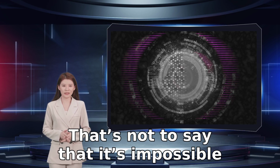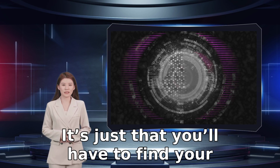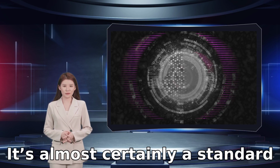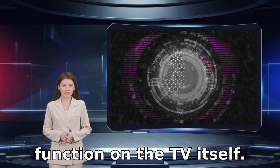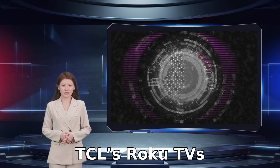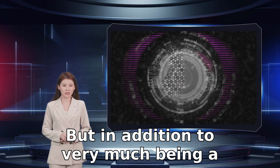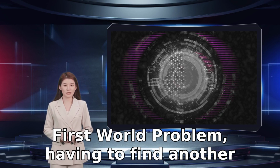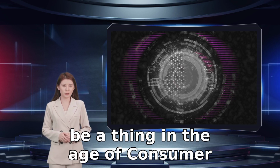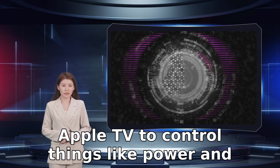That's not to say that it's impossible to have a sleep timer shut things off when you are using Apple TV. It's just that you'll have to find your television remote and dive into the user interface to make it happen. It's almost certainly a standard function on the TV itself. Samsung has it. LG has it. TCL and Roku TVs have it. Vizio has it. But in addition to very much being a first world problem, having to find another remote control and use another operating system is something that just doesn't need to be a thing in the age of consumer electronics control, which is what allows your Apple TV to control things like power and volume control.